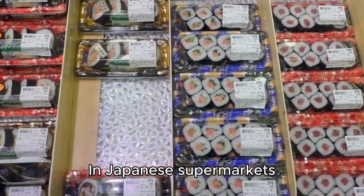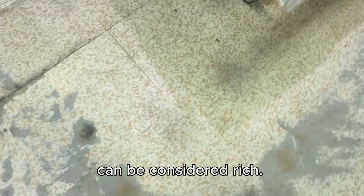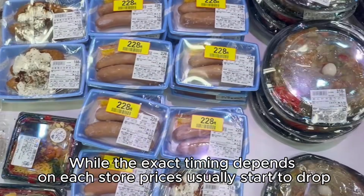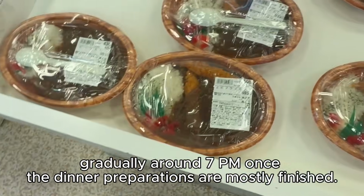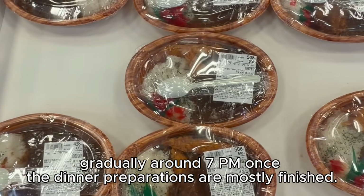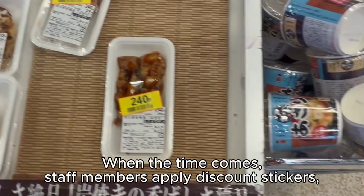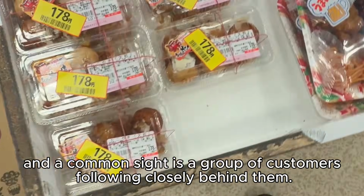In Japanese supermarkets, people who buy their bento boxes early at the original price can be considered rich. Most shoppers here are waiting for the evening time sale to get the best deals. While the exact timing depends on each store, prices usually start to drop gradually around 7 p.m. Once the dinner preparations are mostly finished, staff members apply discount stickers, and a common sight is a group of customers following closely behind them.